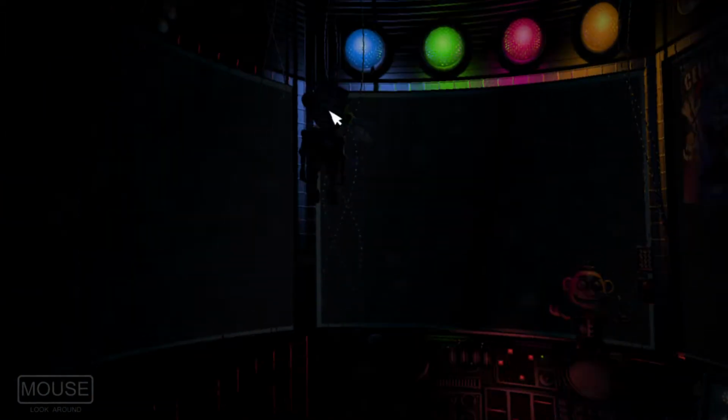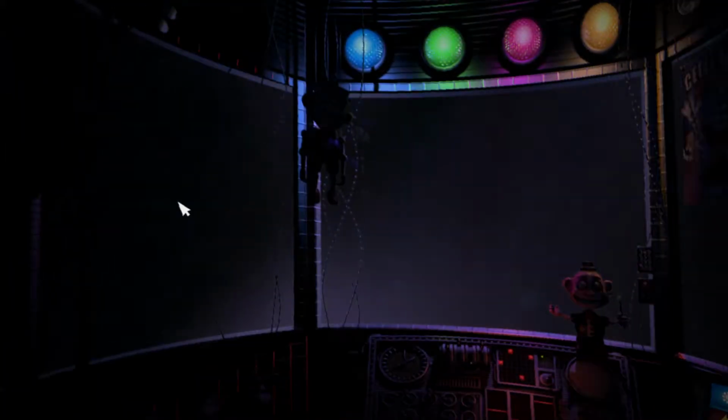Great job! In front of you is another vent shaft. Crawl through it to reach the Circus Gallery control module. On the other side of the glass is Circus Baby's auditorium. Let's check the light and see what Baby is up to. Looks like a few of the lights are out, but we can fix that later.